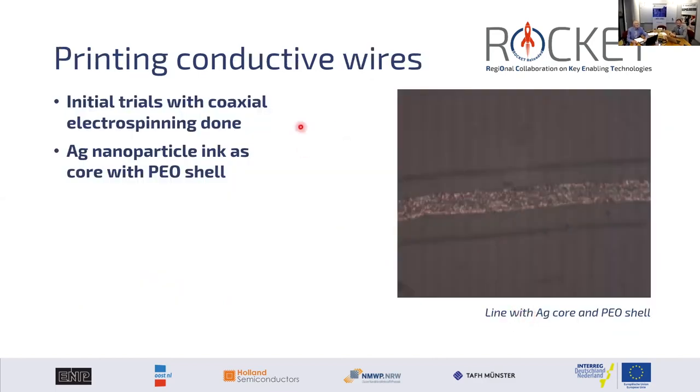We also did some initial tests with conductive wires, so with the coaxial spinning, but we are only at the start of doing this exercise, as the search for applicable silver nanoparticle inks is still ongoing.